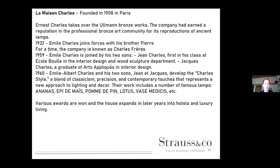In the 1960s, we have some more of the family joining in, and what we see is a blend of classicism, precision, and contemporary touches to represent a slightly new approach to lighting and decor. And at this time, most of their famous lamps were introduced. Epidemie was one that you'll see a bit later on. And throughout this time, this firm really has gone from strength to strength.